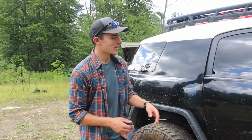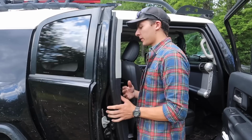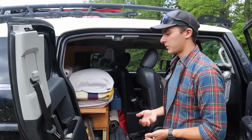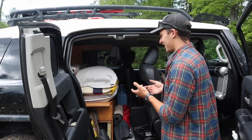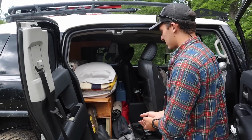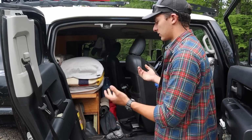All right guys, so let's check out the passenger side and explore the bed area. What's great about the suicide doors on the FJ, something that Jeeps don't have, just joking, is that it really opens up the space. It allows you access to storage in a lot of ways, and just a great feature of the FJ.